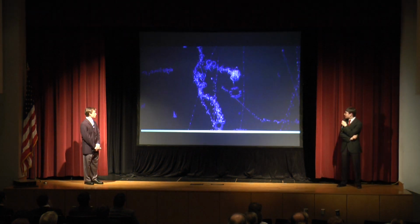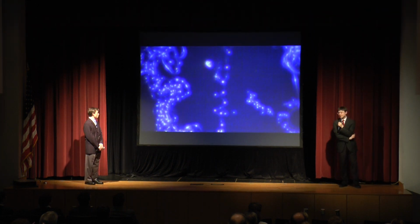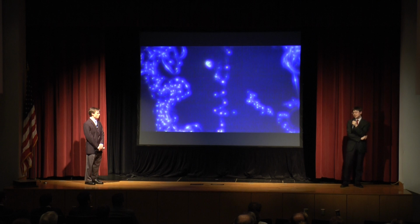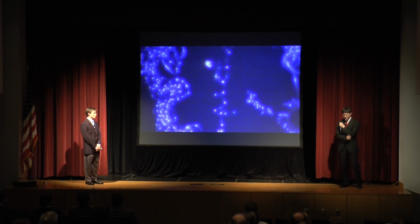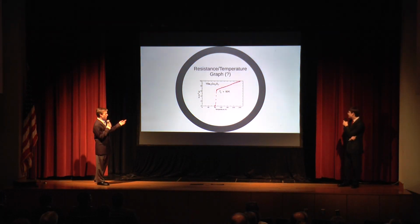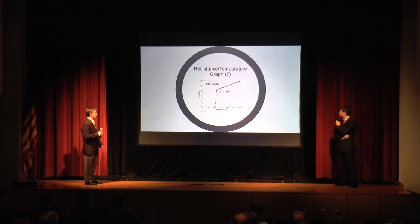And I'm not sure if you can see very well, but there are very faint lines connecting a bunch of little specks. And we believe that those very faint lines are the PAA carrier polymer holding together YBCO particles. Nick, did you see those up there? I did, in fact. This is a Google searched YBCO superconducting graph.